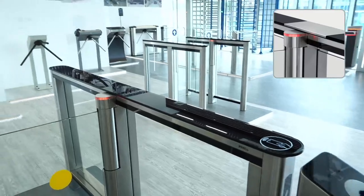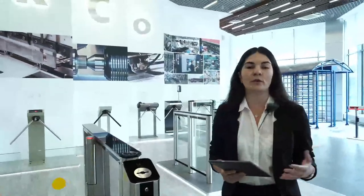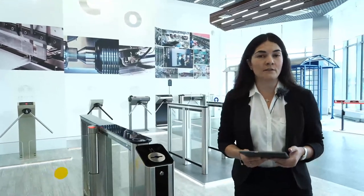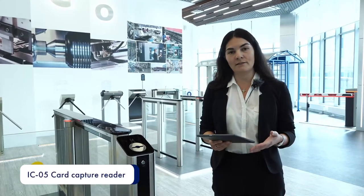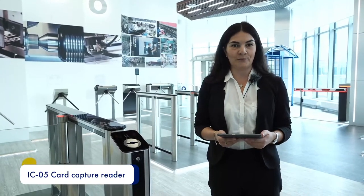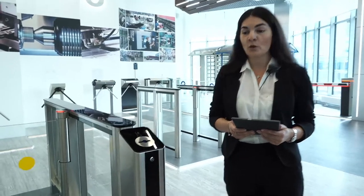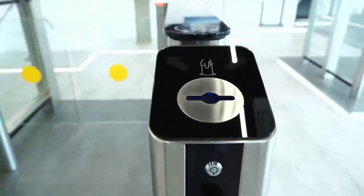Apart from the design aspect, we also offer a number of functional options to choose from so that you could organize different types of access control. For example, in order to organize a visitor access control, you can install the card capture reader. So while exiting the facility, the visitors have to drop their cards into the card capture reader slot, and no visitor pass will remain unreturned. For these purposes, you may use IC05 card capture reader, which can actually be used not only with the speed gate, but with any type of equipment.